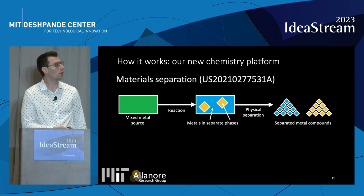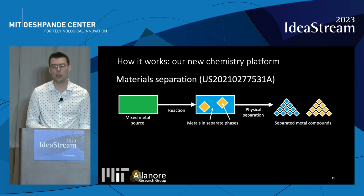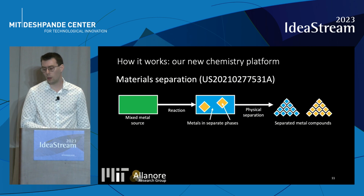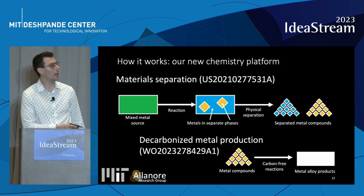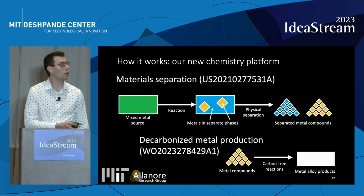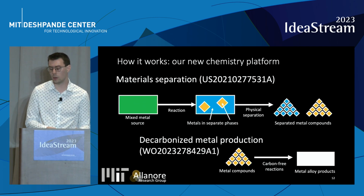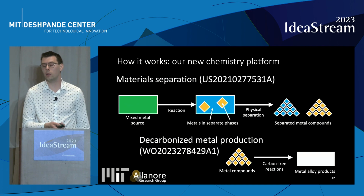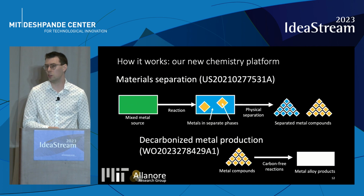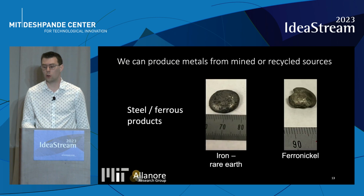Following metal separation, you get separated metal compounds. These pure metal compounds, of course, need to be converted into a metal end product. To do that, we've developed a decarbonized metal production pathway, where we can take these metal compounds and conduct reduction to convert them into metal using carbon-free chemistries. These carbon-free chemistries then enable the production of metal alloy products that integrate with existing value chains today. So we can produce metals from mined or recycled sources.